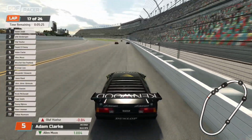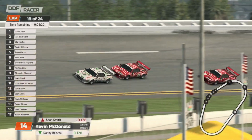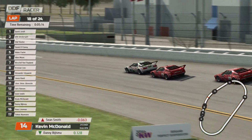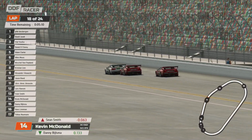Looks like Olaf and DDF are going side by side with David Yunt has now cycled to the lead. David's taken the lead from Jelle. Maybe that's a strategic play. Maybe Jelle's trying to save it. He's going to go into second position to get the run in the final lap. We've not got many laps left here.